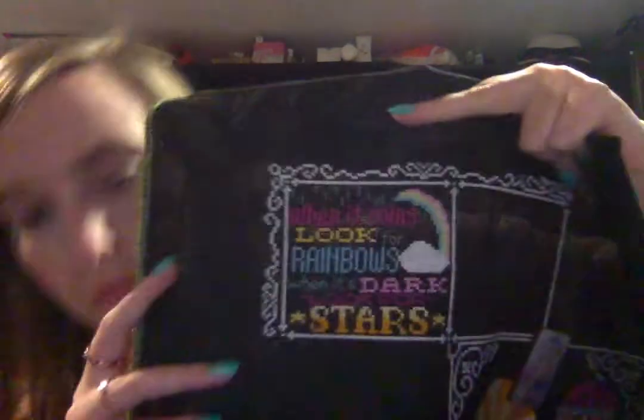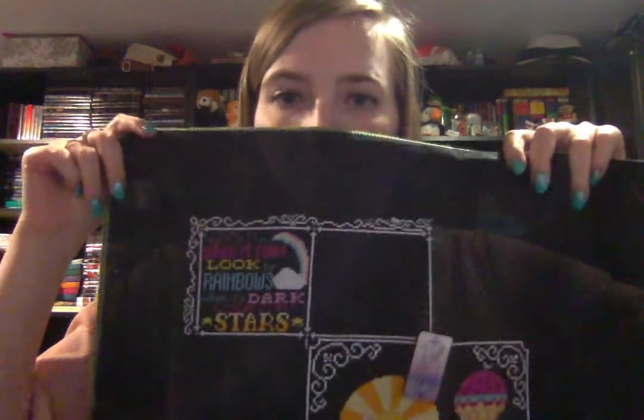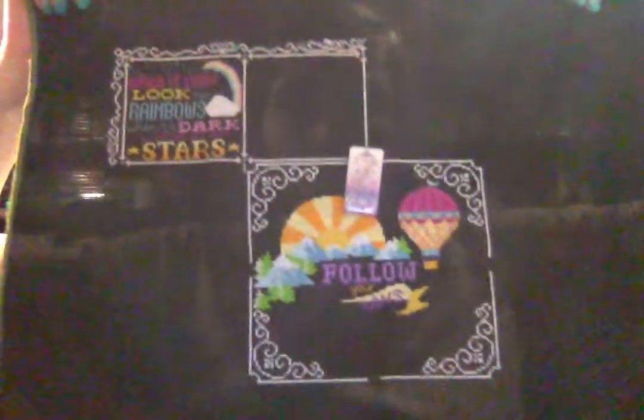When it rains, look for rainbows. When it's dark, look for stars. I fudged up the cloud, so the rainbow's not right. It's fine. Nobody knows except for you now. So I finished that, and then I got the block ready for the next one because I'm ready. I'm not finished with the January block, but I'm working on it. I'll chip away at that as the year goes on.